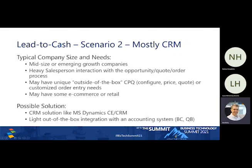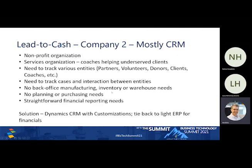As we talk about this particular company, it's a company that we've been working with as a nonprofit organization. They're primarily a services organization, so they don't actually fill actual products on the back end.